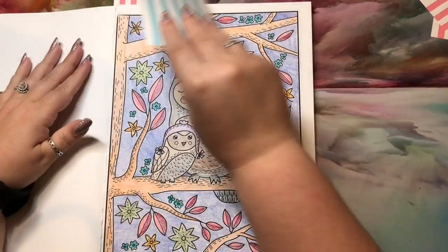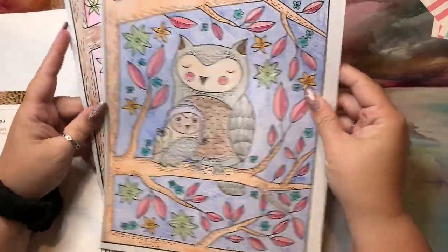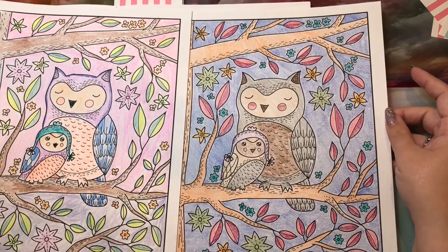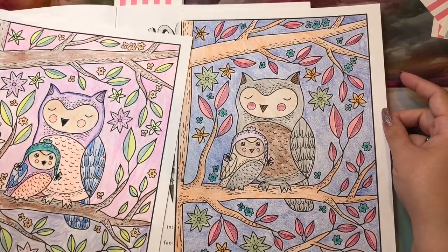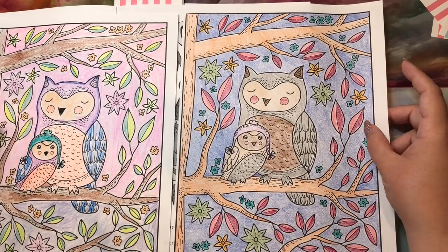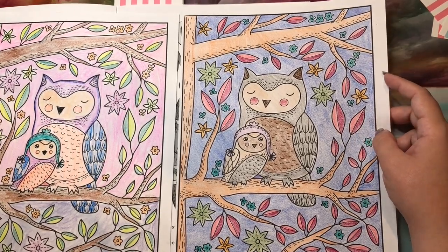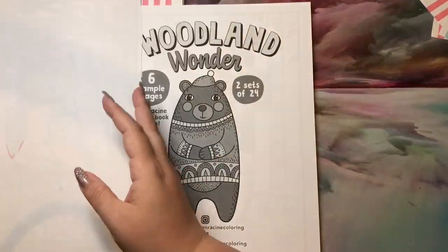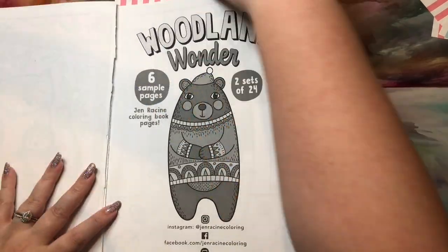All right, so this first is Sam and I both colored this one. I think we raced. So we did a video that we had to race. This one is Sam's and this one is mine. And we used crayons. So I cut them both out because it was easier for racing. So that was one page done. This book has doubles. And then another page.